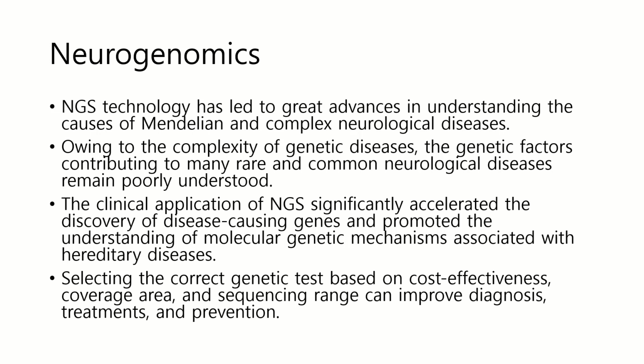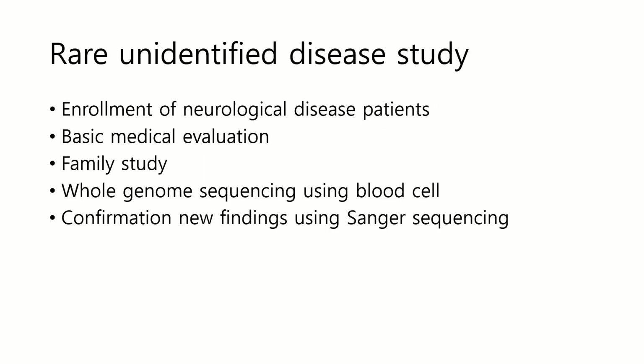Owing to the complexity of genetic diseases, the genetic factors contributing to many rare and common urological diseases remain poorly understood. The clinical application of NGS significantly accelerated the discovery of disease-causing genes and promoted the understanding of molecular genetic mechanisms associated with hereditary diseases. Selecting the correct genetic test based on cost effectiveness, coverage area, and sequencing range can improve diagnosis, treatment, and prevention of urological disorders. Now I will explain some of my experience in rare unidentified urological disease study.